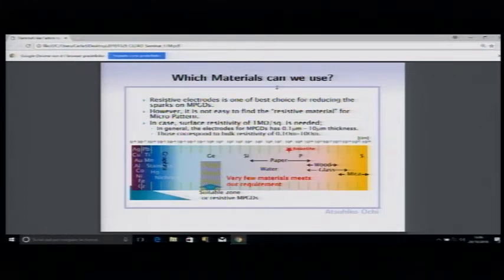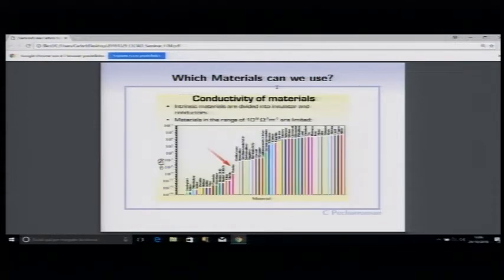The resistive electrodes are very good to reduce the sparking on the MPGDs. However, it's not easy to find the right resistive material. If we look at all the materials that are at hand, then we see that in the zone where we want to work on our detector, we have not many materials that are available, or they're seldom and expensive. It's something that has been observed also by our colleagues from the RPC detectors, because if they could lower their bakelite resistivity, they could make detectors for much higher particle rates.